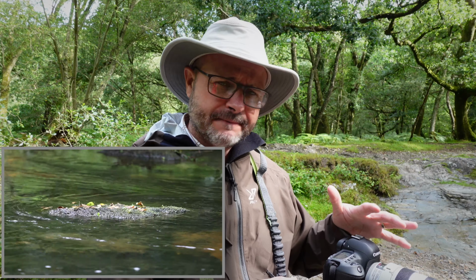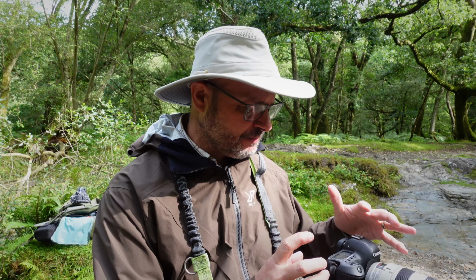The other thing is that I've been playing about with the shutter speeds a lot.